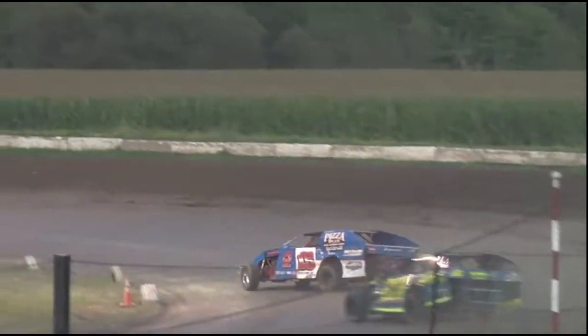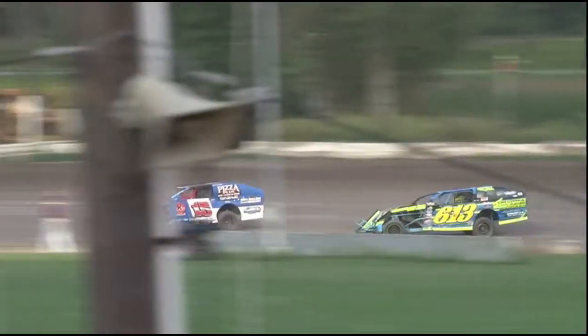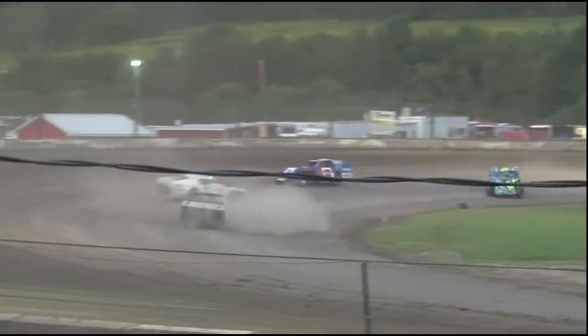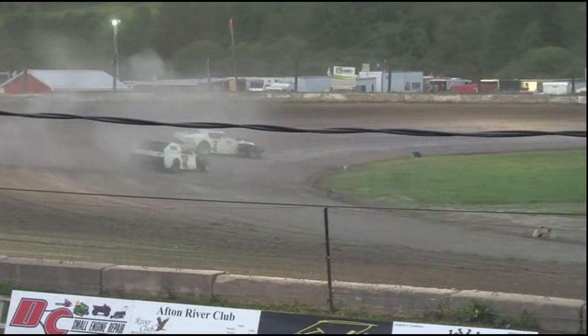White flag out. Matt Roberts going to make one last ditch effort. He was down on the inside, working it hard, trying to close in on Bo Ballard. Leonard Miller now getting by Aaron Jacobs. Hang on, there goes the final two cars around in front of your leaders. That's going to bring out a caution.